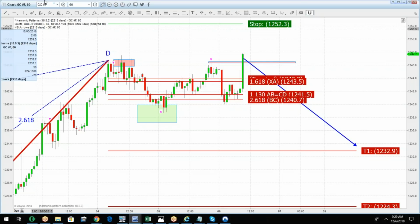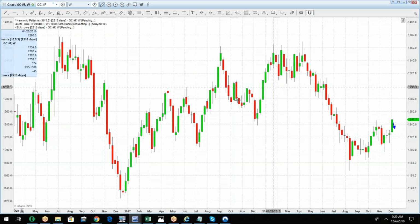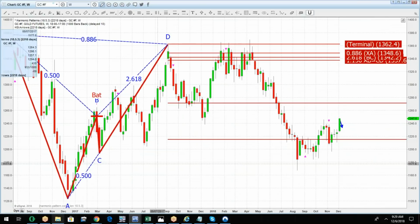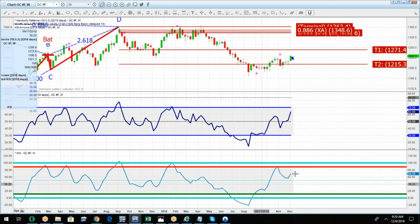I am only expecting a minor pullback on gold because I'm bullish within this framework of the weekly. And we talked about this. I think we talked Monday that we are just within this pattern, this bat pattern. And check this out. HSI and amplified both heading up.